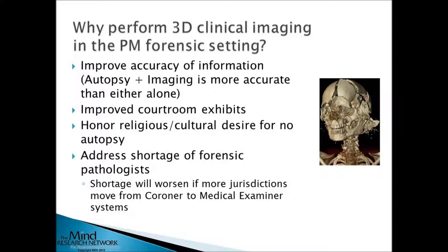So currently in the US, some jurisdictions are medical examiner jurisdictions where a forensic pathologist who is an MD performs autopsies. In other jurisdictions, you have coroners, and coroners can be people over the age of 18 who haven't had a felony. That would be a qualification to be elected as coroner. And so those people may or may not have extensive medical knowledge. Sometimes they do, sometimes they don't.